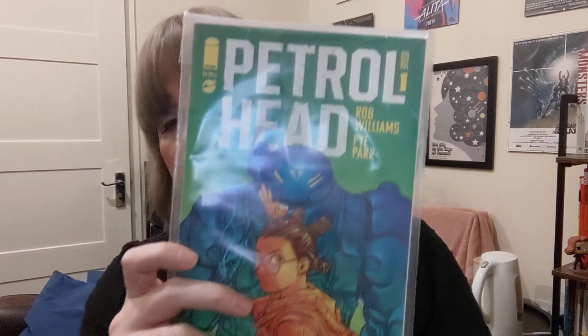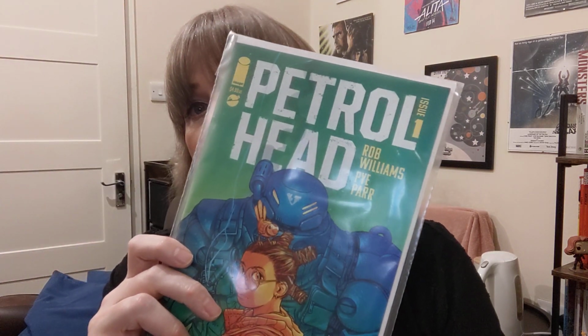And another comic that I kept on umming and ahhing about, and I did it so long that it sold out everywhere online. Fortunately, I found one hidden away at a local comic shop this week, and that's Petrolhead number 1. Rob Williams is one of the best writers at the moment for Judge Dredd stories, and Piper normally doesn't do comic artwork. He's normally the graphic designer for 2000 AD and Rebellion books. I think this is his first comic work, or his first major one, and the artwork is gorgeous, very European flavour, very 2000 AD flavour, of course.